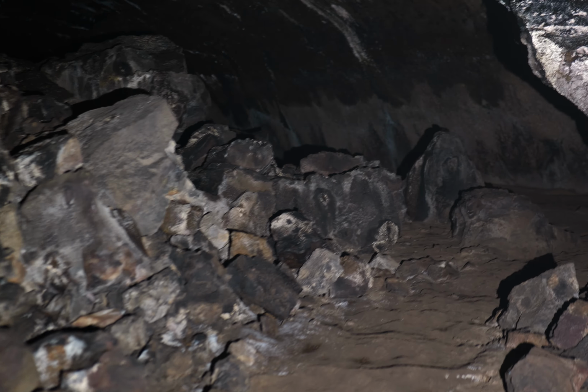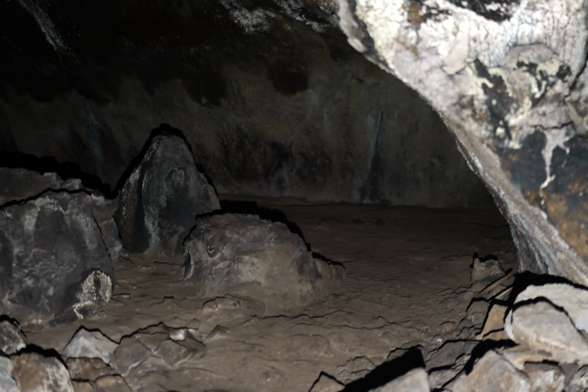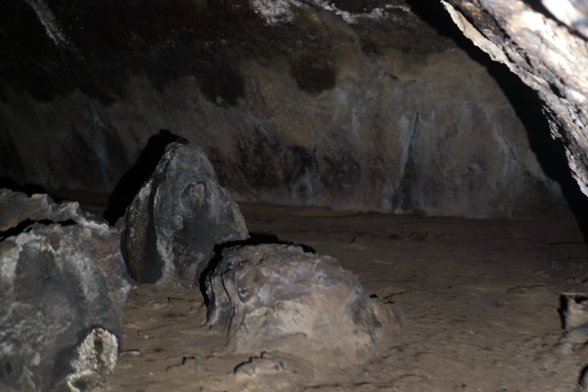This is a trail to walk around this breakdown pile. Make it a little bit easier. I think this is the last breakdown pile in the cave.